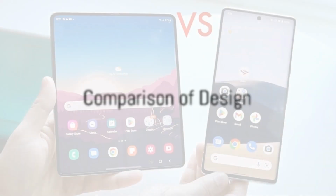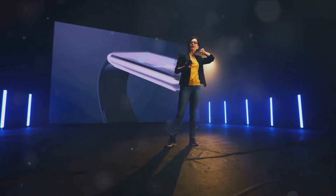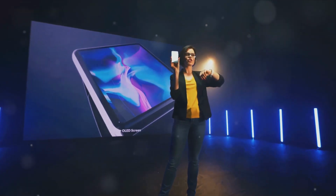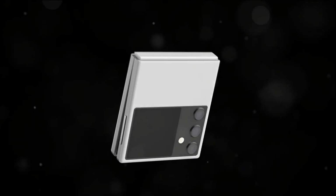The OnePlus Open, a newcomer in the foldable phone market, takes a swing at the giant Samsung's Galaxy Z Fold 5. Both devices boast the innovative book-style foldable design, yet they are as different as night and day in their unique ways. The OnePlus Open, flaunting a slightly wider cover screen, brings to the table a slim, sleek form factor.